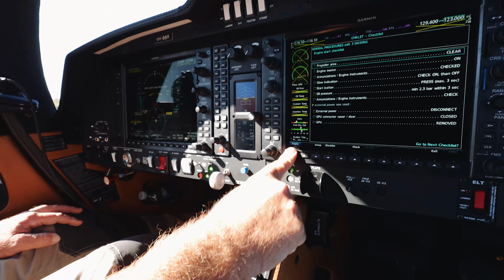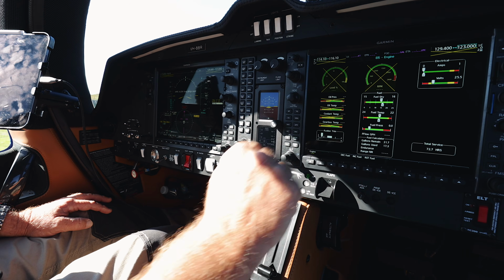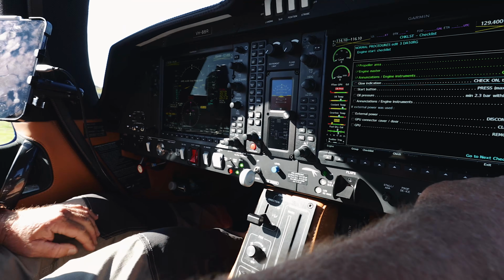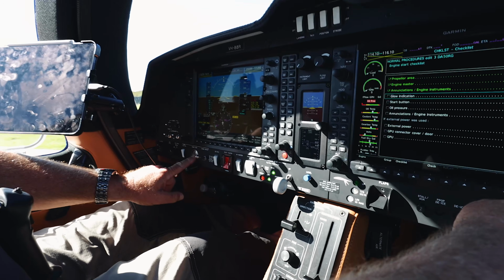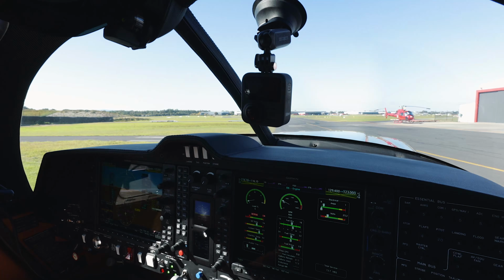So prop is clear, master is on, engine annunciations and indications. The only thing we need to watch is cold temperatures, that our fuel temperature isn't out of limits. So once we turn the engine master on, we have a glow plug comes on. Yep. When that disappears, we're good to start, and it's a case of push the button.